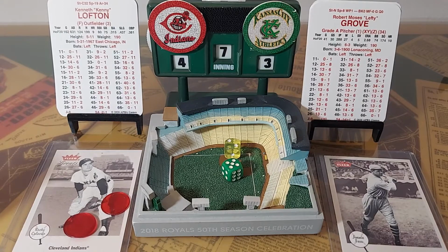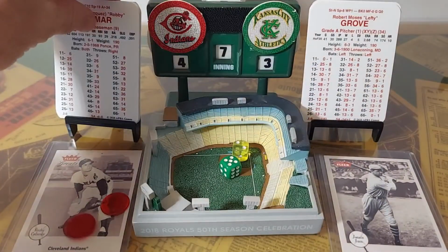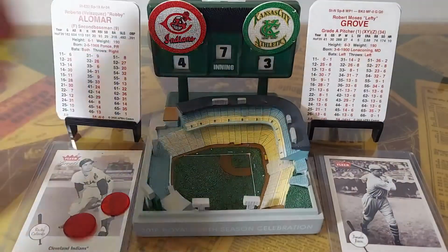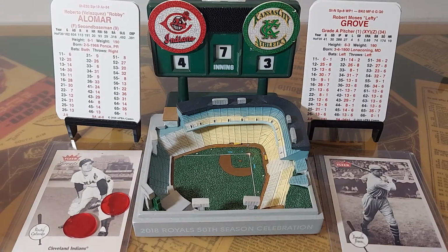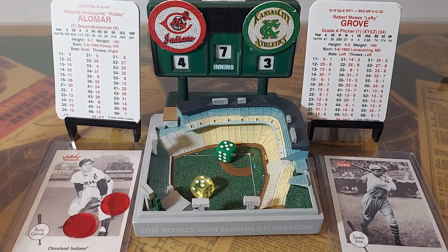And Lefty Grove has struck out 4 of the 5 Indians he has faced. He's brought some great stuff into this ball game. The other one walked, so nobody's made contact off of him. 2 outs, runner on first, Robbie Alomar. 5-5 is an 8 against an A pitcher.